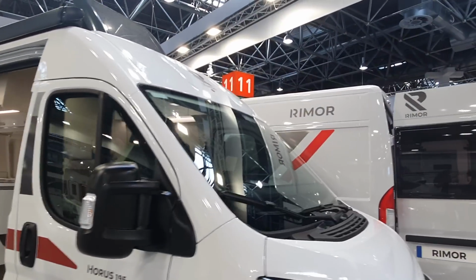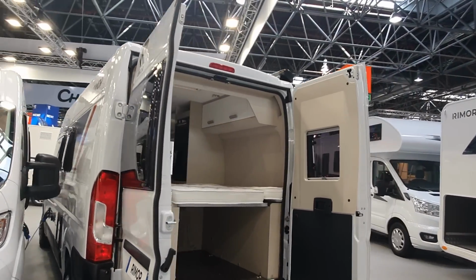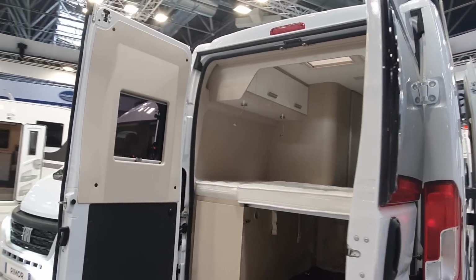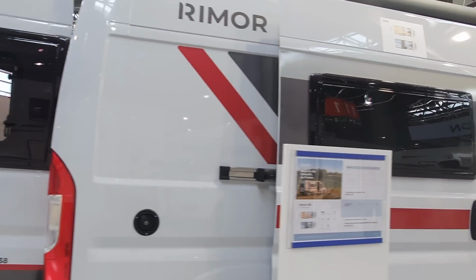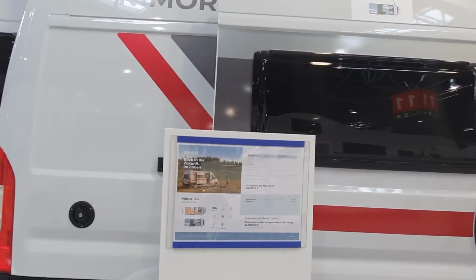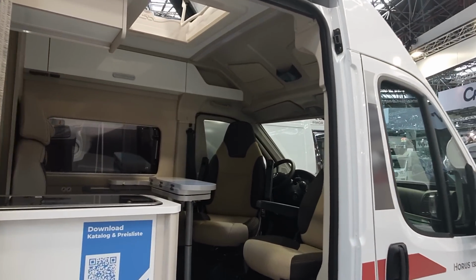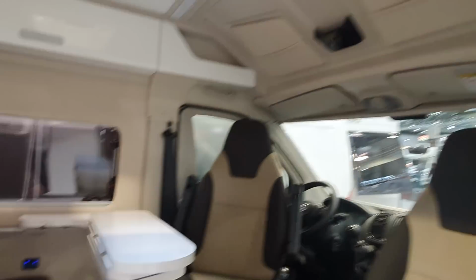And we'll have a look in here. This camper van as well, with a widthwise bed, and this thing here is going to cost 55,000 euros. Again, a rather basic Fiat Ducato camper van conversion.